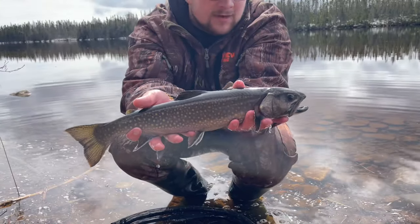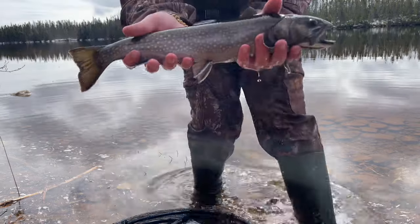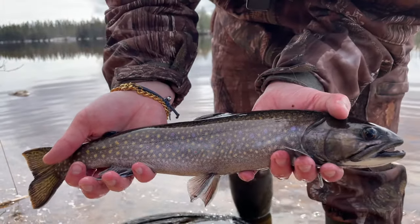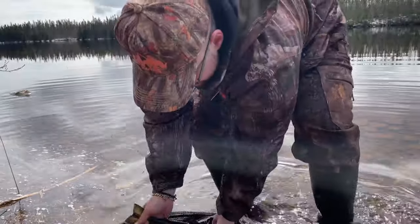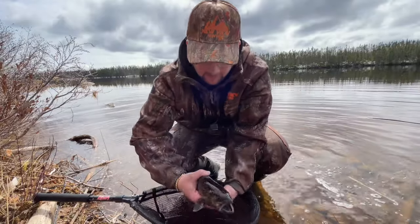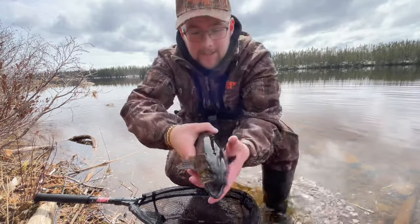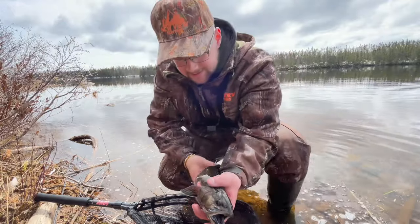Look at the size of that brook trout, a nice big mature male. Just look at the colors on that fish. The colors on that fish are just outstanding. Look at that guy. Let's get him back in the net for a minute. We're going 0.5 mode here just to make sure I get video of him. Just look at that fish. This makes it all worth it. I can promise you that. This one guy right here makes it all worth it. Every single bit of it.